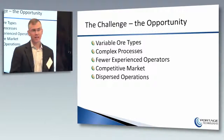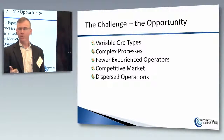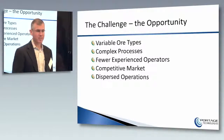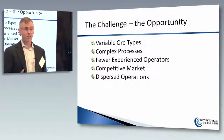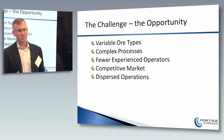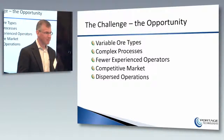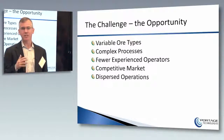So what are the challenges that I see time after time going to different sites around the world? Variable ore types. They're all variable. Everybody talks about how their ore type is more variable than everybody else's, and I'll show you some examples. But we have to deal with that, and we have to handle that as far as operations go. Complex processes. Our industry is misunderstood, I believe, by other industries. People in oil and gas think they're a lot more complicated than us because of all the thermodynamics that they're using to model their processes. It's just the simplicity of our processes that make it very difficult to operate. I'll talk a bit about that.